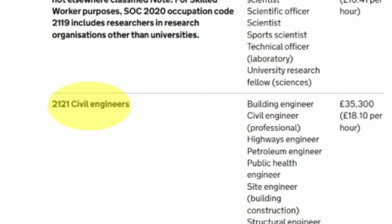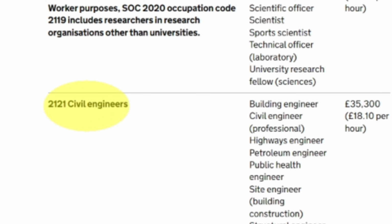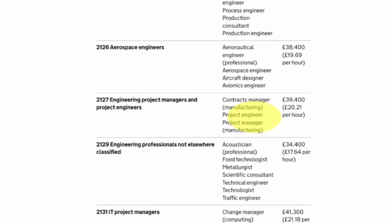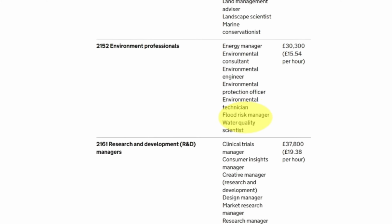So for example, civil engineers, the job occupation code is 2121 and all these jobs come in this. So site engineer as well. The salary has to be 35,300. So you can check your salaries according to this sheet.